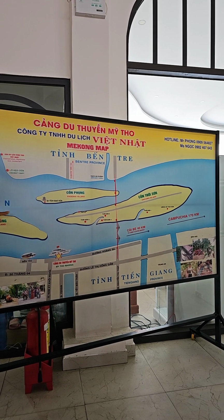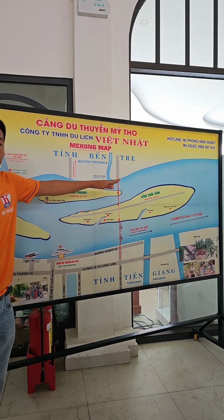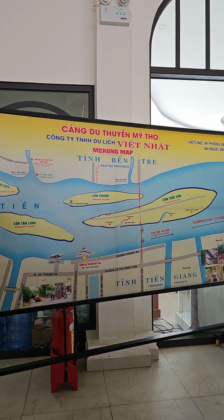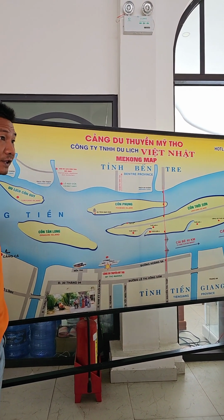Here we go for the best way, we can go to Cambodia. Cambodia this way. And we can land this way, we can go to the sea, the ocean. And this way we can go back to the city by boat.